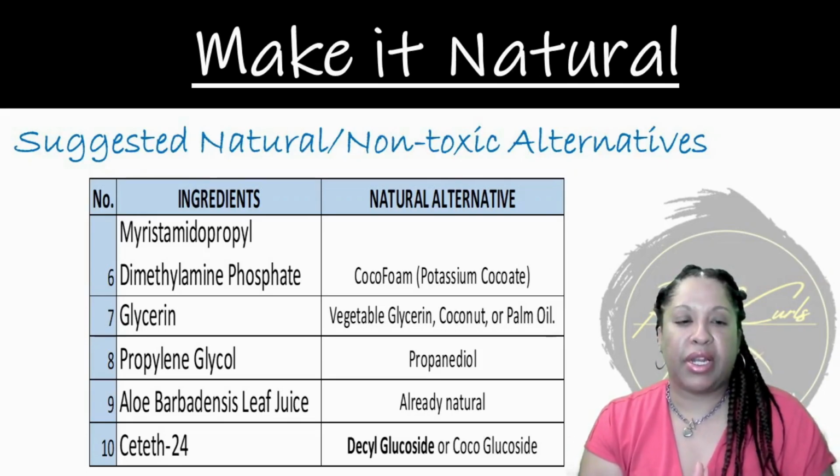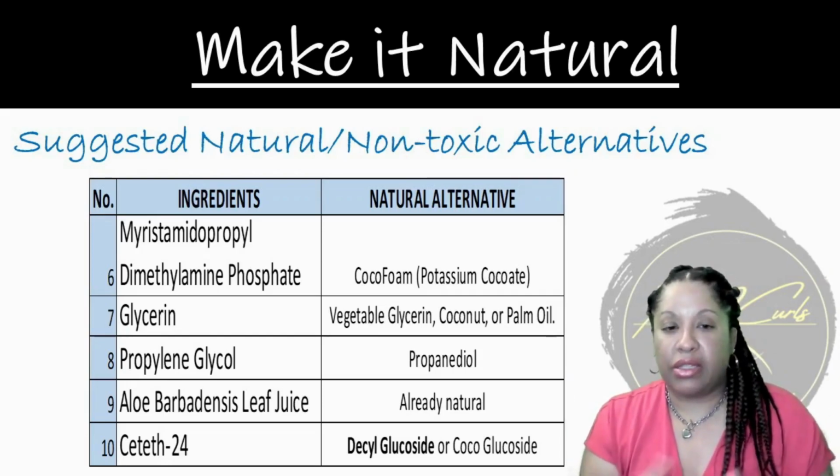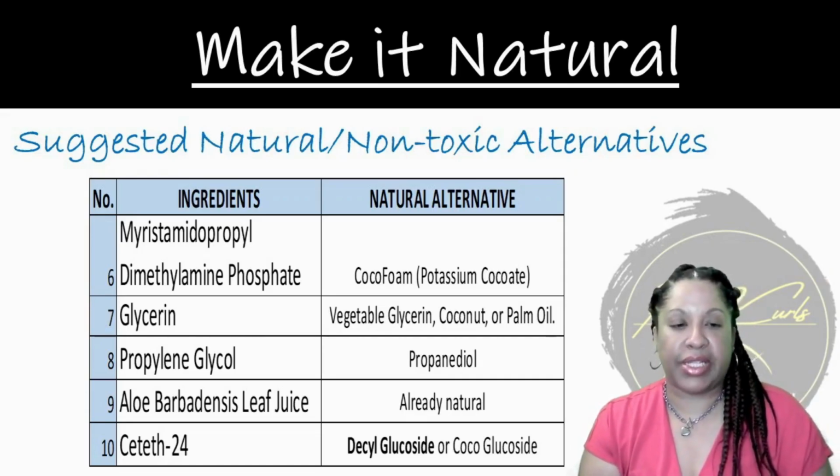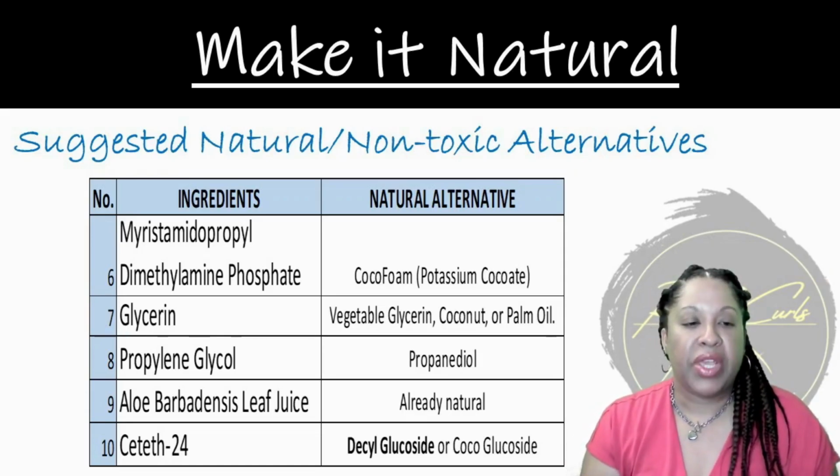That's a good replacement. Number 9, the aloe vera juice. That really is natural already. You can just use what that is. You use it as is. You don't need to replace that or choose a substitute.